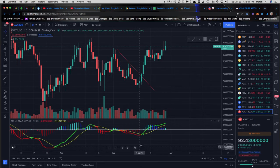MACD is the moving average convergence divergence, and the white line here is the baseline. When the moving average crosses above the yellow line, the moving average is the one going from red to green, that's a bullish indication. If the green line is crossing above the yellow line, that's bullish. And if the green line is crossing above the yellow, it's not only bullish, if it's in the bullish area, that's even more bullish. Okay, so below the white baseline is bearish, above is bullish.